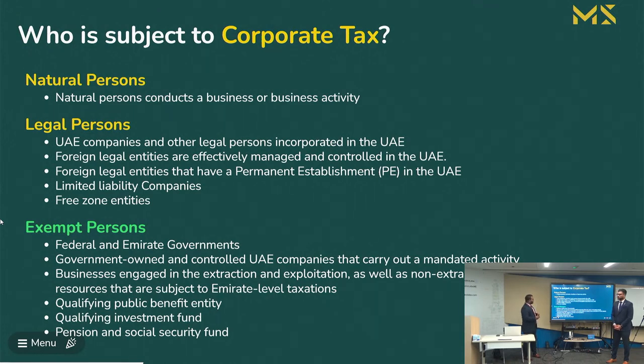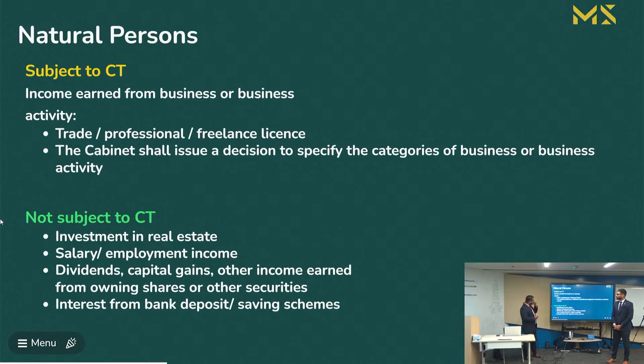Now the more discussed category was the natural person, how a natural person is subject to CT. To give you a very straightforward example, if you do trade or give professional services, or even if you do freelance license services, then your income, whatever you are deriving from that particular business activity, is subject to corporate tax. And there are more definitions and more decisions on categories to be specified by the cabinet moving forward. Not subject to CT are your salary, your employment income, your investment in real estate, and dividends that you received. If you do any stock exchange activities and make any gains out of them, those are not included in the corporate tax.